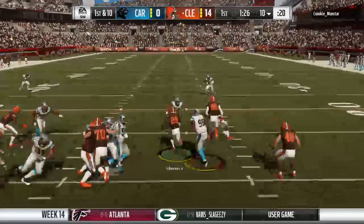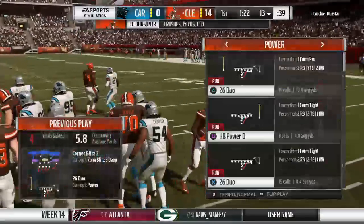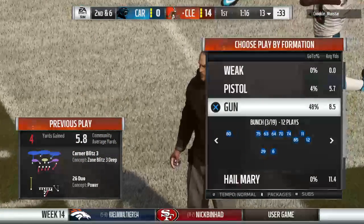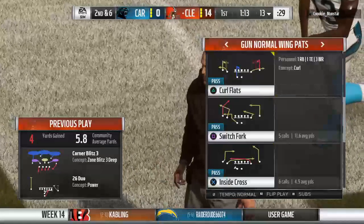They begin the drive with Johnson. And he'll take this one up to about the 13. Shaq Thompson on the tackle that time. I call that play a success. A nice inside run sets up a very manageable 2nd down. A very solid gain on that play.